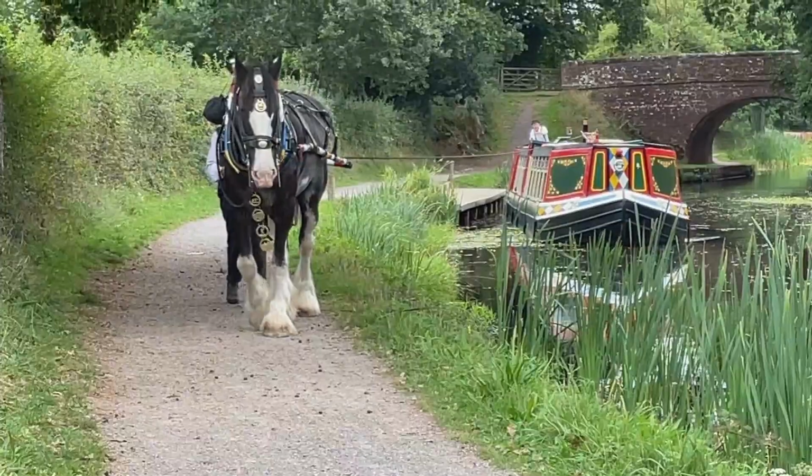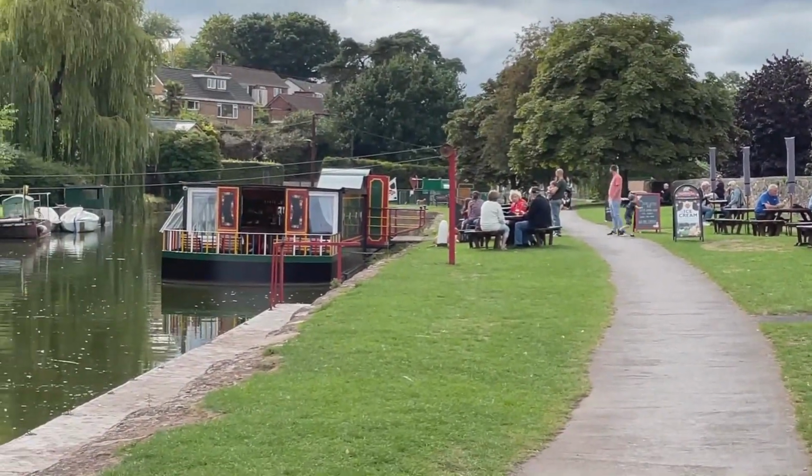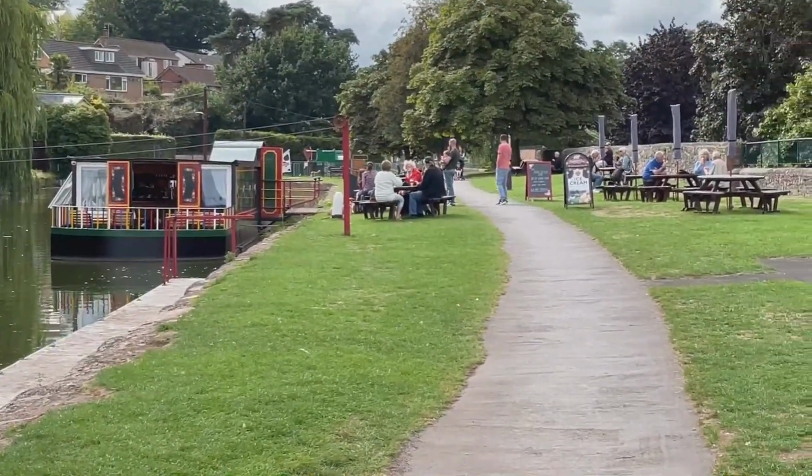I'm going to go for a walk along the canal and also look out for the horse-drawn barge, because that's scheduled to be on a trip out today. So come and join me as I walk along this lovely canal from Tiverton. I'm starting my trip today from this basin here, the Tiverton Canal Basin.